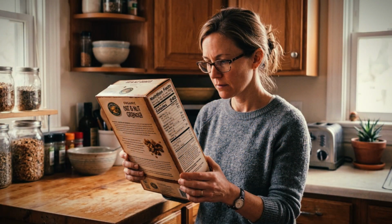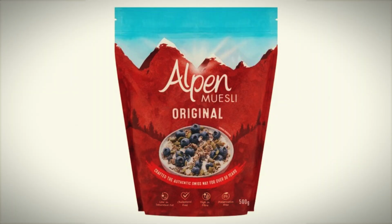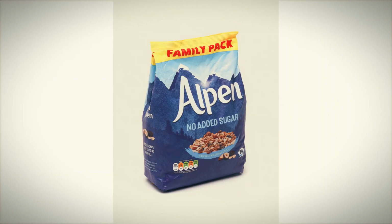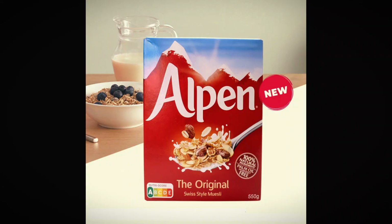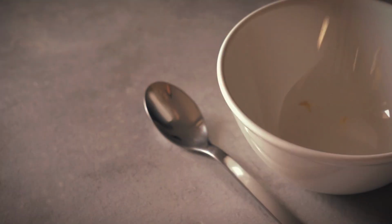Sticking with household names here, because I think this is where people get genuinely caught out. Alpenmuesli, original or no added sugar, has been the sensible adult choice in British kitchens since the 70s. But original Alpen carries around 21 grams of sugar per 100 grams, most of it from syrup-coated raisins and barley malt extract. Even the no added sugar version still sits at 15 to 16 grams per 100 grams, purely from concentrated fruit sugars, plus milk powder adding extra lactose you don't really need.